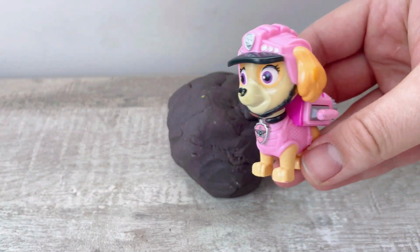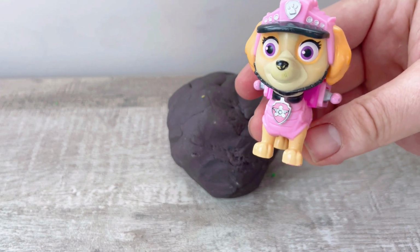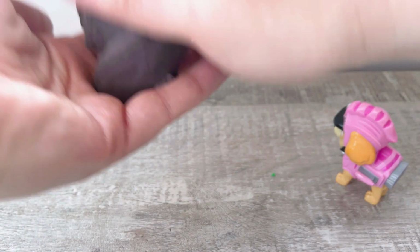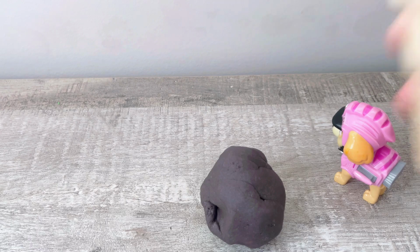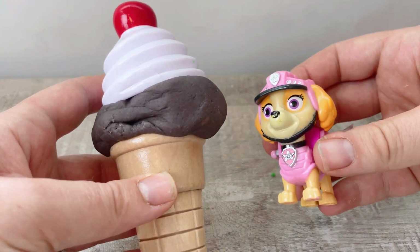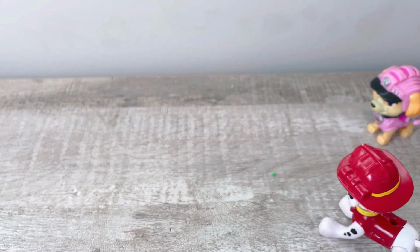We've just got our grape flavor. Oh, hi, friends. My name's Sky and I'm rather hungry. Oh, grape ice cream. I love grape. Can I have some? Oh, thank you. All right. Pop. Roll. Okay. Last ice cream. So refreshing.